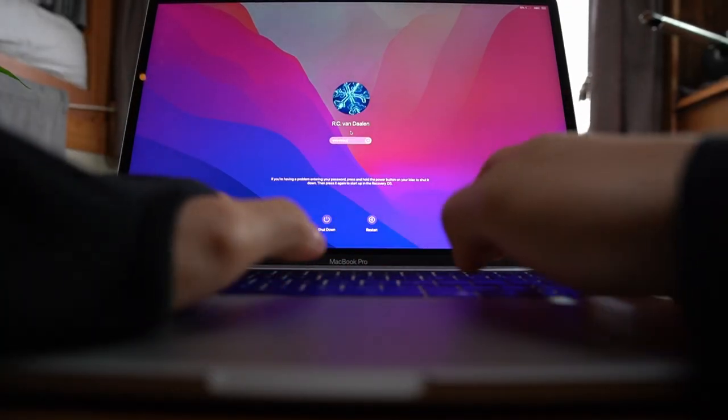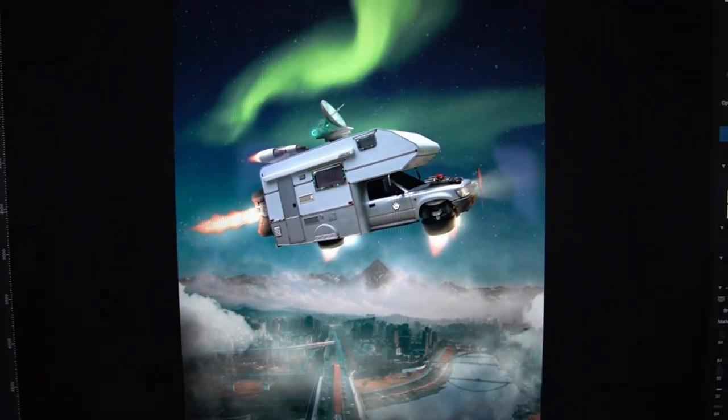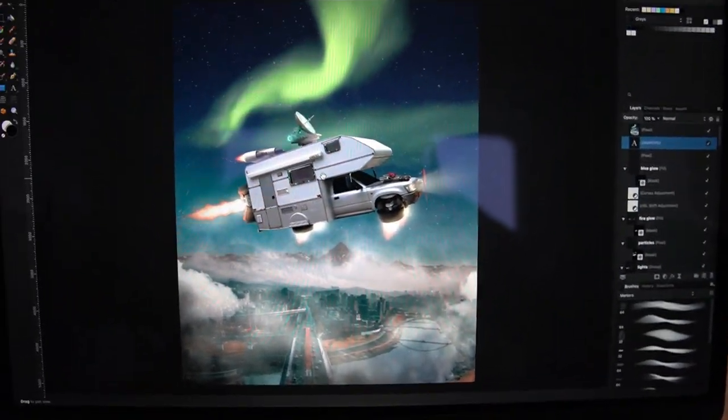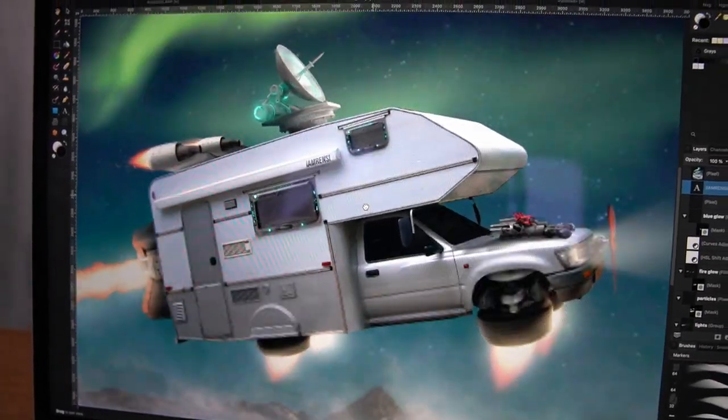And the one that I want to show you on my laptop is even more fun. I spent way more time on that one. So, and this is what I came up with. All right, so there we go. This is basically a futuristic version of my camper, let's say. So let me zoom in a little bit.